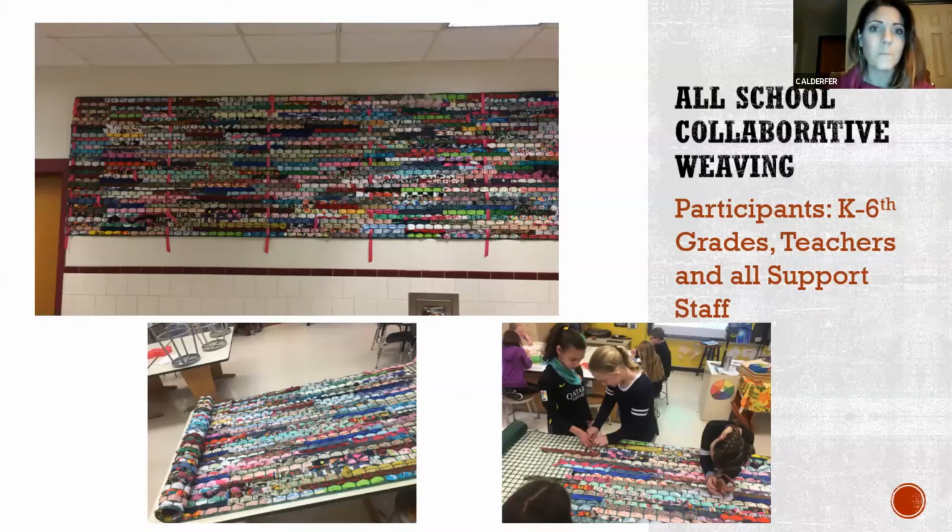And what was really meaningful and sentimental about this piece is that as kids were coming over with their pieces of fabric, so many of them had a story about the fabric that they brought in. In this image here, I've got one of my students helping one of our life skills kids, and she brought in a bandana because she always wears a bandana. And so her bandana is in the weaving.